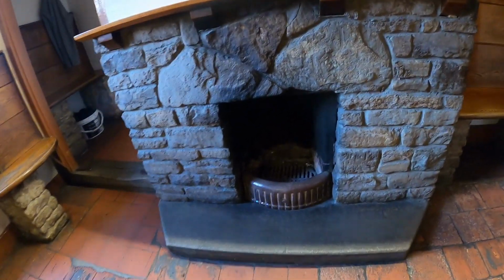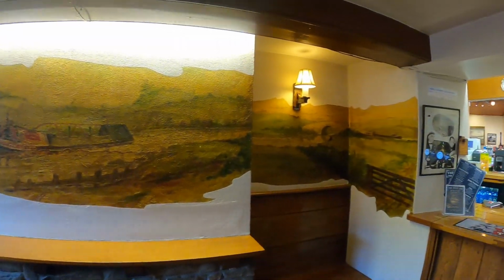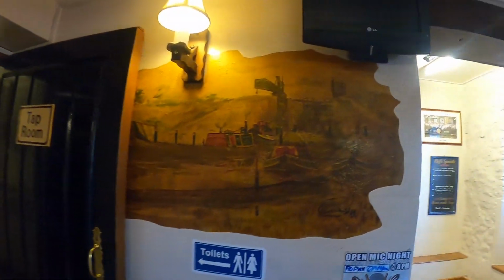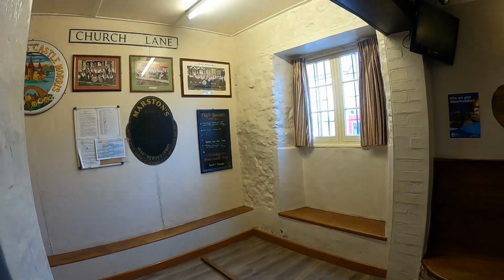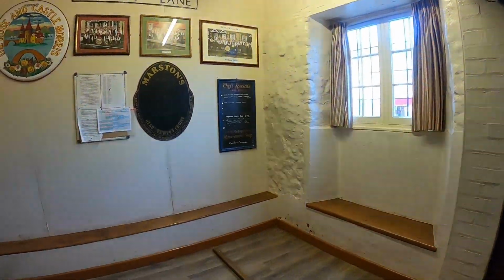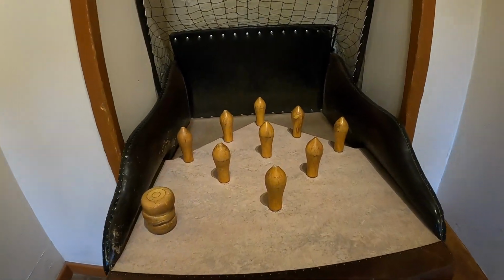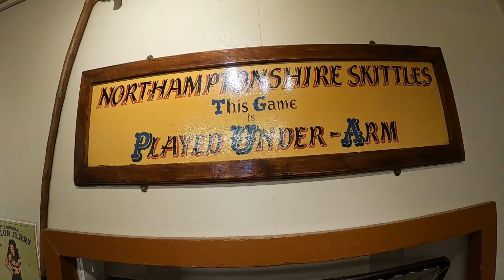Old tiled floor, fireplace that can be lit, all pictures on the wall of the canal. And this, if I remember correctly, used to have a Northamptonshire Skittles in it. And yes, it still does. There's the skittle table. This is Northamptonshire Skittles.